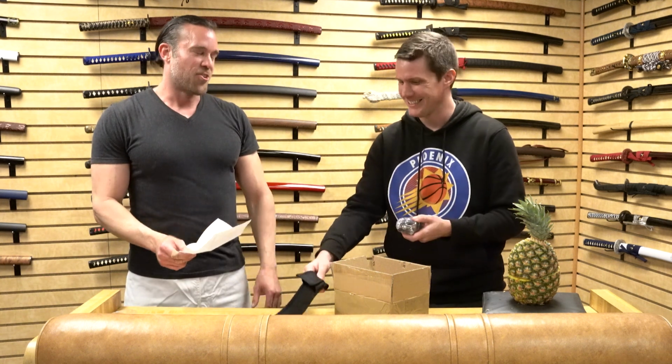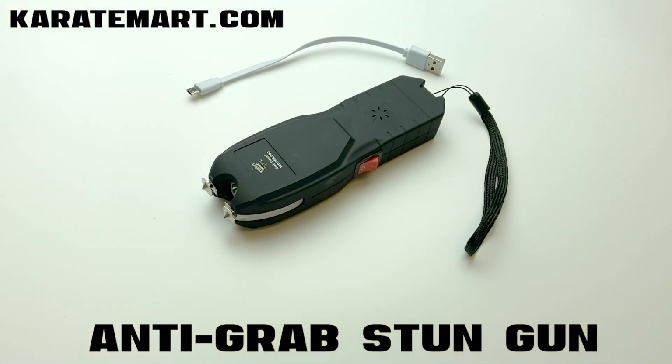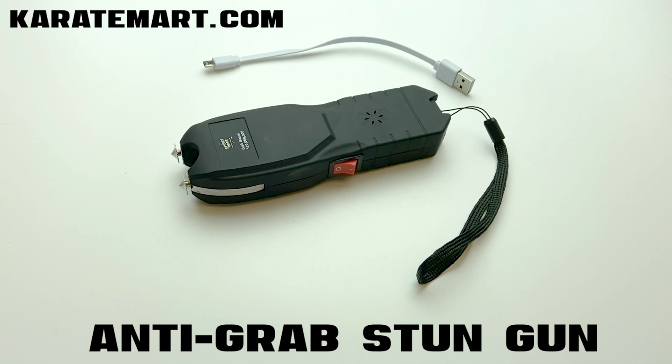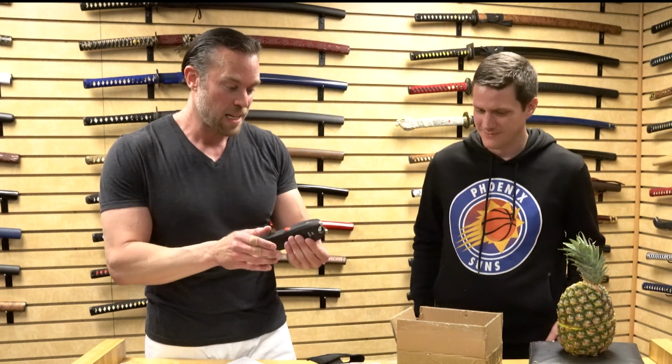Uh-oh. Okay, so this is the anti-grab stun gun. So if you saw my video a couple of months ago, I did the anti-grab stun baton, and what's cool about them is they're a little bit different than a normal stun baton or a normal stun gun in that they have this grab guard up front. So if you're using it and someone tries to grab it from you, it's gonna shock the heck out of them.